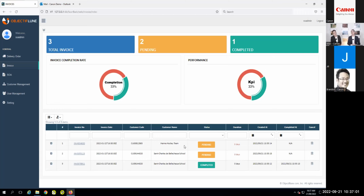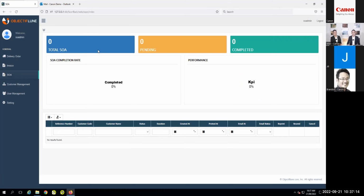Correct. Okay. Yeah. So for this demo, we will just use row number 3, which has been completed over here. So it is waiting for the SOA. What I'm going to simulate is that I go to the SOA tab over here. You'll see that currently I do not have any SOA attached.